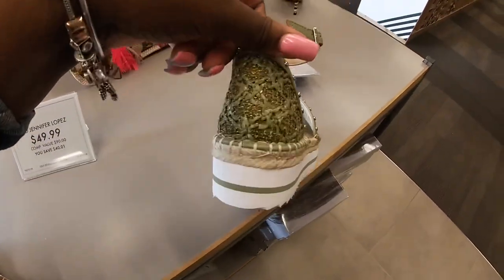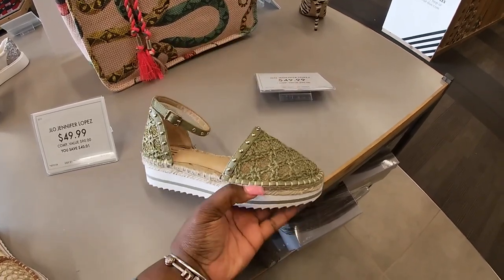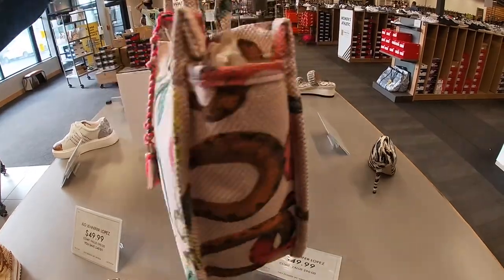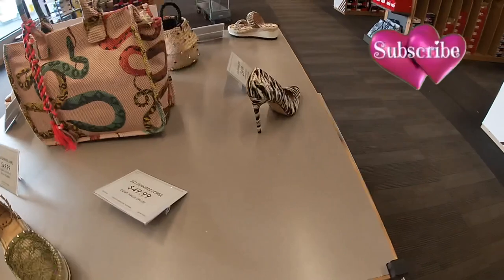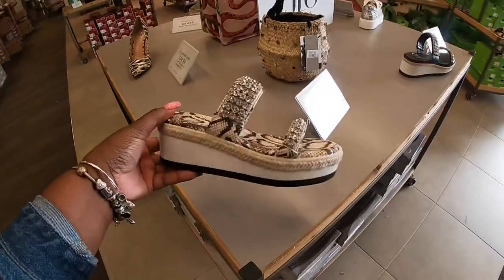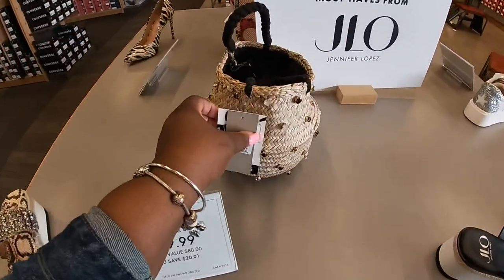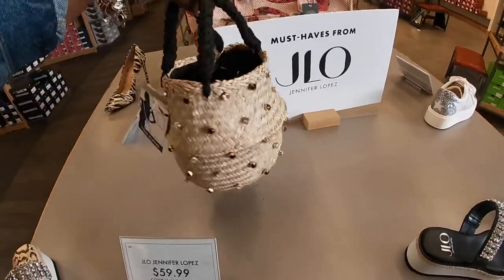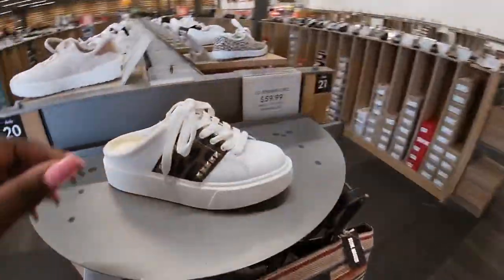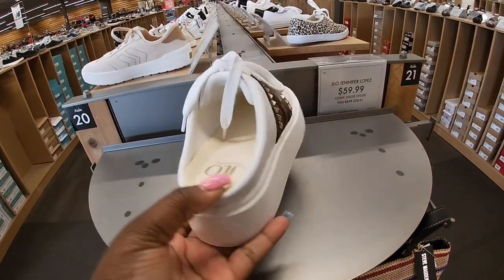That color and the green. Look at this pretty bag. Oh, this is a Vince Camuto. That's cute. These are 60. This whole table is Jennifer Lopez and 60. $34.99. She has some more little cute slip-ins. I love everything about this sneaker. These are 60. The platform, the fact that it's slip-on, so it's an easy sneaker. That's cute.